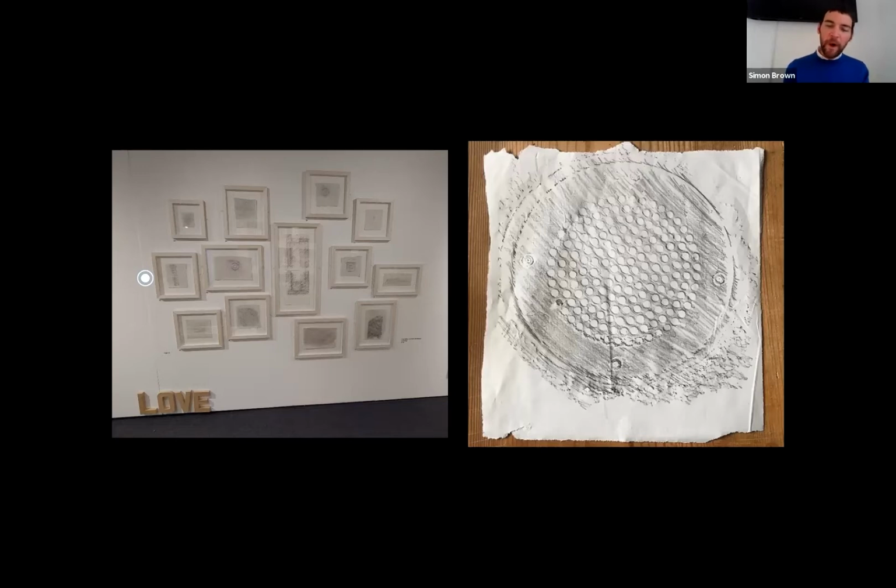And when he was in prison, he took rubbings of various parts of his cell and of his environment, his built environment around him. And he did that in order to communicate the very tactile nature of where he was to his partner on the outside. So that's why we got the word love on the wall there, because it was a way of communicating with people in this real constrained environment. That was a very powerful thing to see.